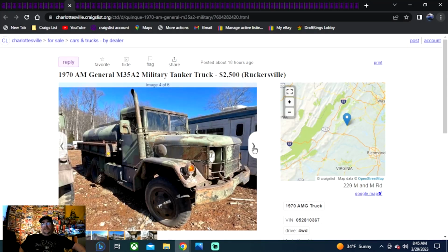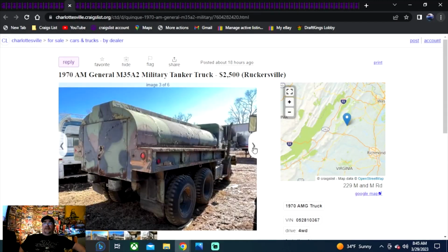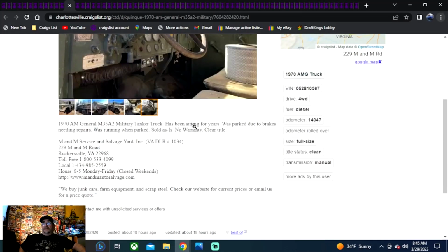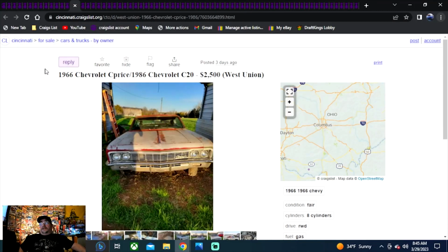We've done this search several times. $2,500. It looks like a great deal on that one. Looking for a cool tanker truck? Yeah, you're not going to get a better price than that. With the clean title. Going to be in Cincinnati, Ohio here.